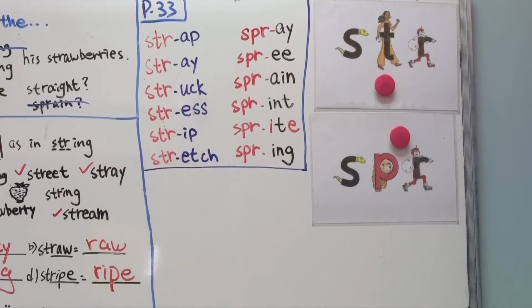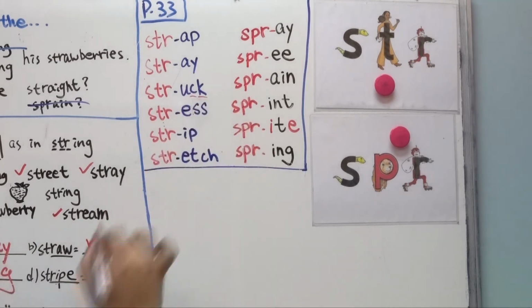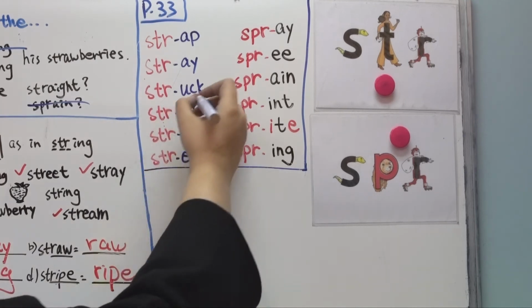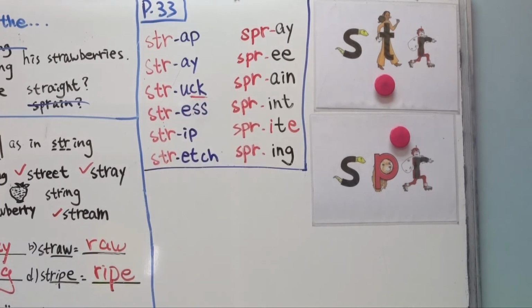So everyone, all you see here is Clever Cat and Kicking King, right? So when you see both of them together, they do not say k. That should be k, okay? One sound. K. So let's do it. Stir a, k. Stir a, k. Struck.